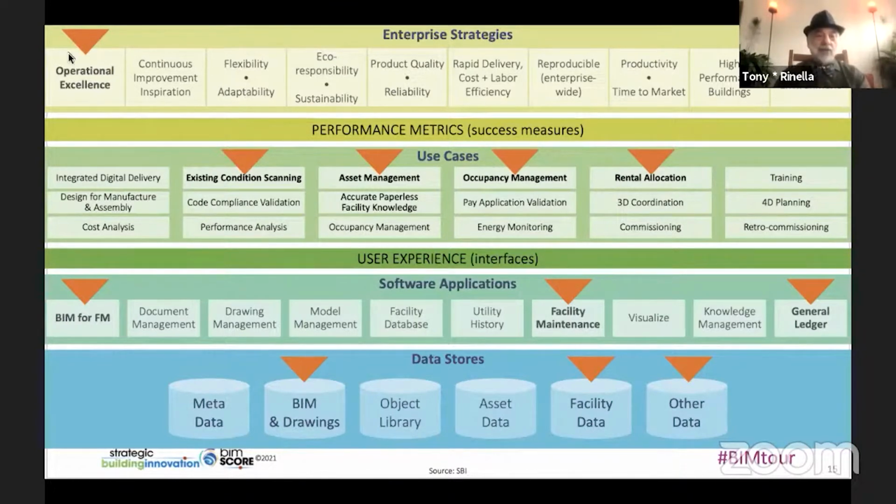In this case, we're taking one of the prospects for this organization, operational excellence. They want to get the most out of their facilities. In order to do this, they're going to have many different uses for the modeling technology. They're going to want to do photometric scanning for existing conditions so they can know what they have. They know that they're going to want to do asset management. They're going to want to understand what is in their buildings, how to evaluate it, and how to maintain it.